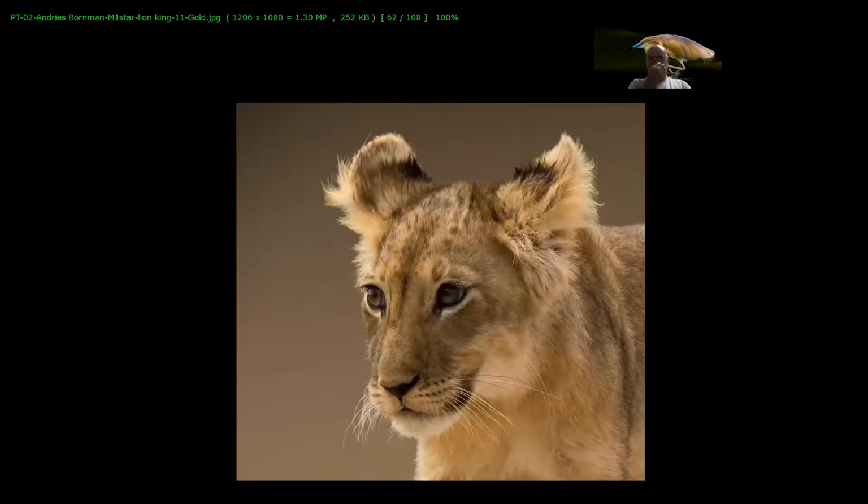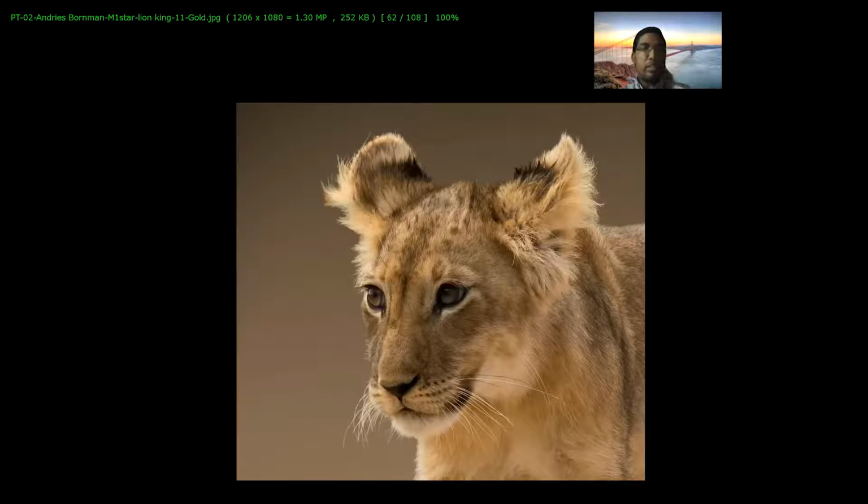Andre Sporman, Master Bronze, Lion King, Gold Award. Yeah, a beautiful image of this lion cub. It's definitely got the cuteness factor, and I think that's what's given it quite a nice score.